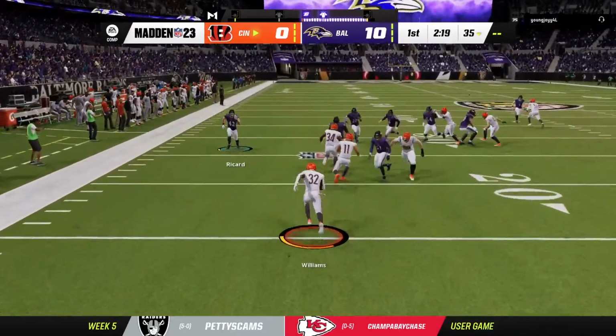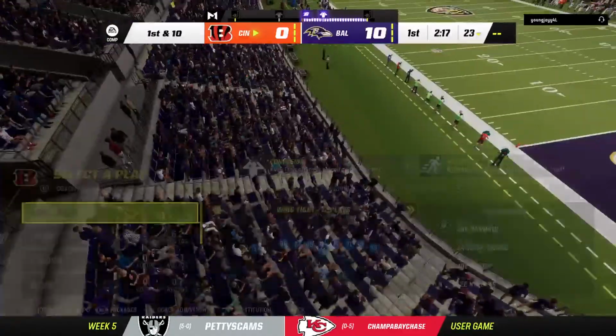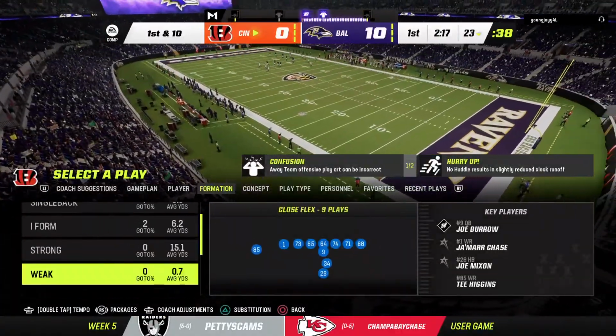Taken in at the 3. And makes it across the 20 as his guys will set up shop at the 23-yard line.